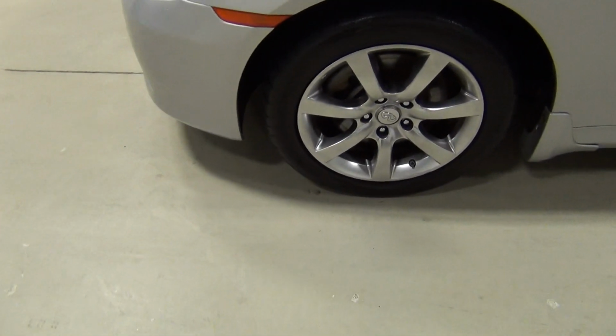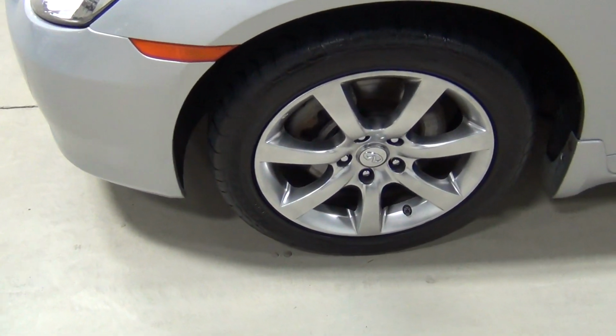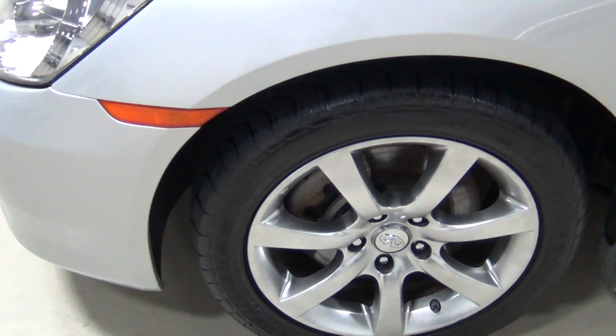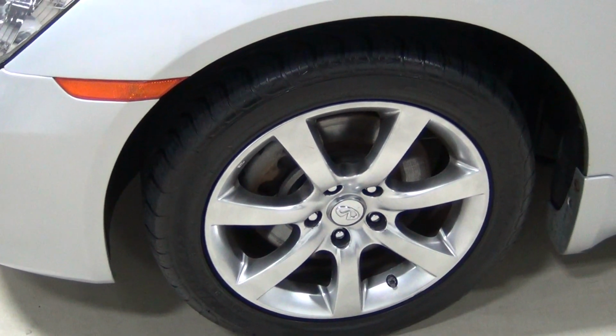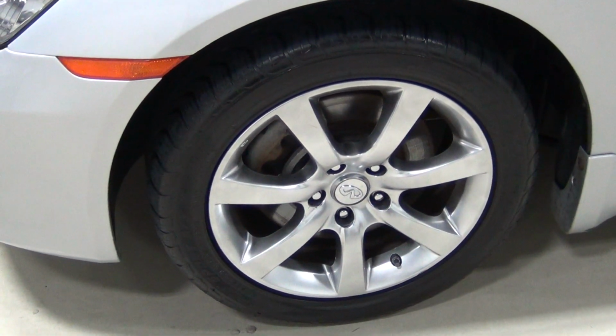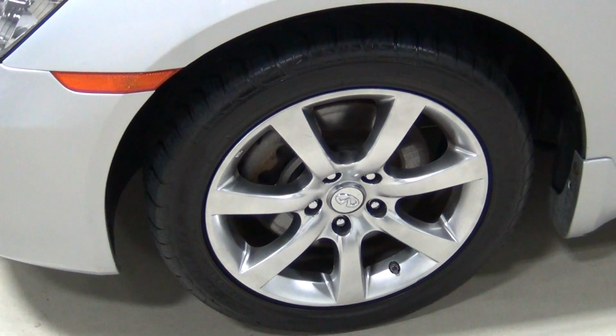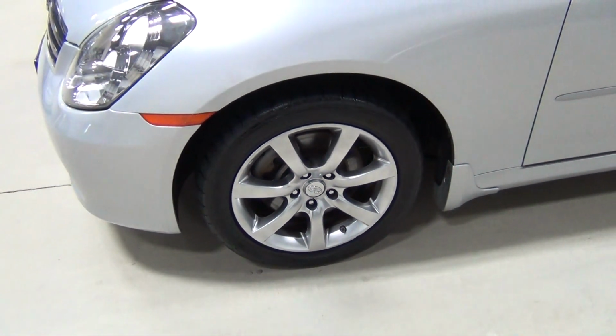Let me zoom in. The tires actually are in really good condition. The front tires measure 9/32, and the rear tires measure 7/32. They're all Michelin 17-inch tires. The spare is a Bridgestone 17-inch tire, and that measures 9/32. So there's tons of tread left on all the tires and the spare.